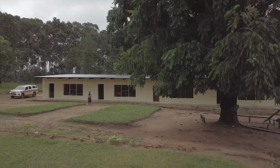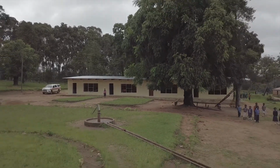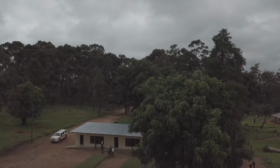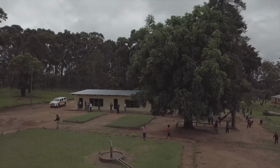The other advantage about power here is that it has attracted the members of staff. When there was no power, it was a challenge for us to have teachers at this school. But this time we are 7 teachers, and the school runs from grade 1 up to grade 9.